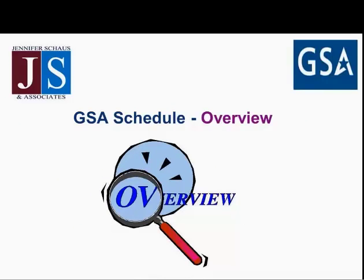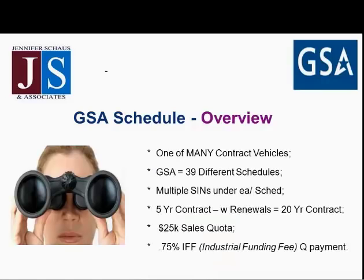As we dig into the overview, GSA is the General Services Administration. They're actually broken into two parts. One part is the Public Building Service, sometimes referred to as PBS, and GSA is basically the world's largest landlord, maintaining and overseeing all of the government buildings. The other part of GSA is the schedule. The schedule is a contract vehicle. It's a way for the government to purchase from you.